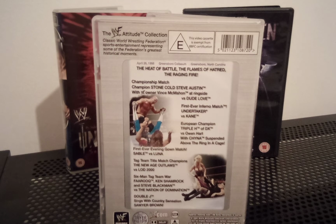Then we had the Inferno match, Undertaker versus Kane with Paul Bearer. This one, for some reason in my mind, I always thought this was a really good, exciting match, but it's not that great. For some reason, it just doesn't come across as great to me. Maybe I appreciated it more when I was younger, but upon watching it again for possibly the fourth or fifth time ever, because I've watched it as an extra on another DVD before, and I definitely have watched it in the last few months as well, when I reviewed it on the Undertaker's Tombstone set, I do believe.